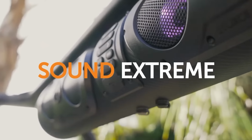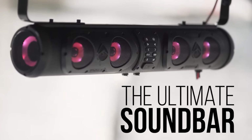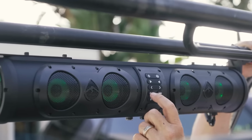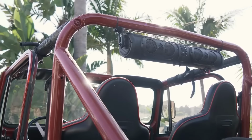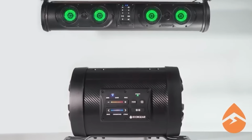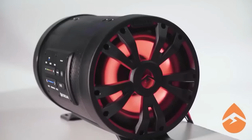But the best feature is EcoCast. If your camping neighbors also have a SoundExtreme, you can combine them into one system, creating a network of up to 50 devices. However, each SEB26 will cost you $400.